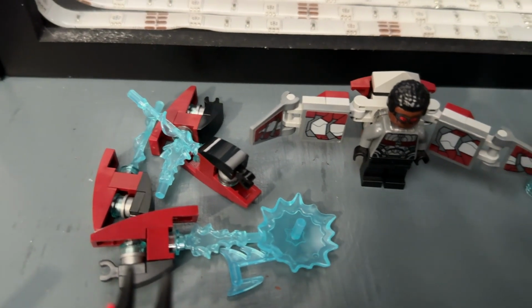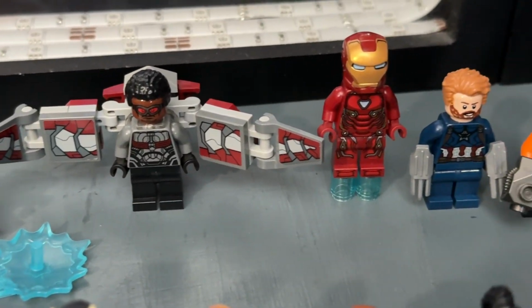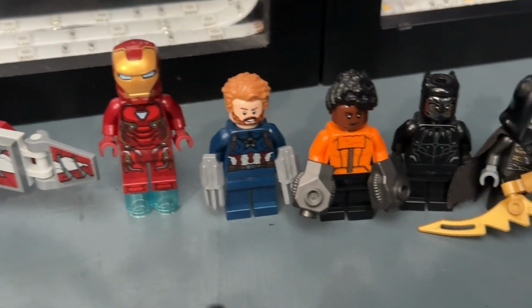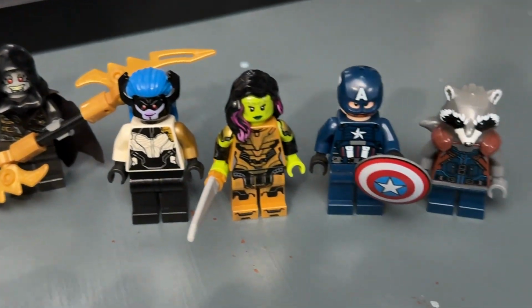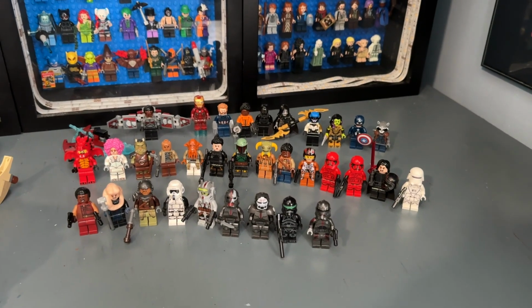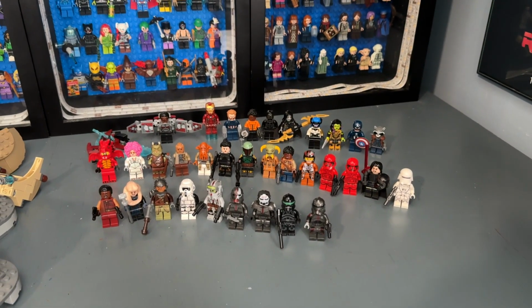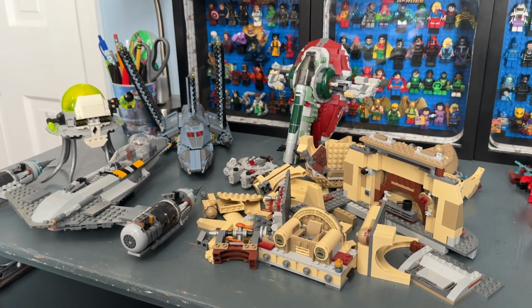And then finally, we have the pieces to Iron Man Mark 50, as well as the Infinity War Falcon minifigure, Infinity War Captain America, as well as Shuri and Black Panther. And we also have Corvus Glaive and, not Ebony Maw, Proxima Midnight. And then we have a few other Marvel characters in there too, so lots of cool minifigures to add to the collection. They definitely made this haul worthwhile, in my opinion, and the sets were also a nice added bonus to it.